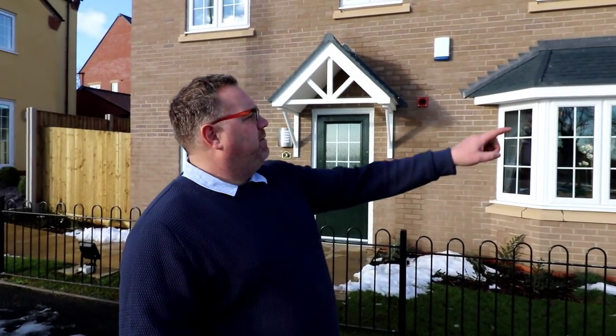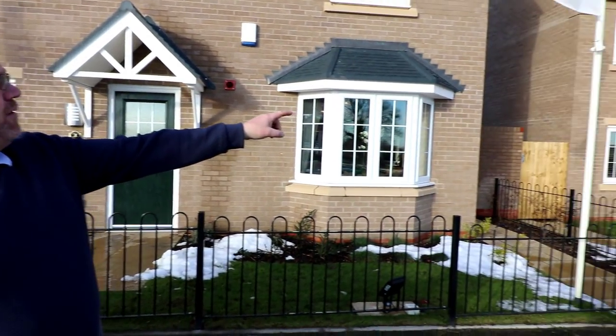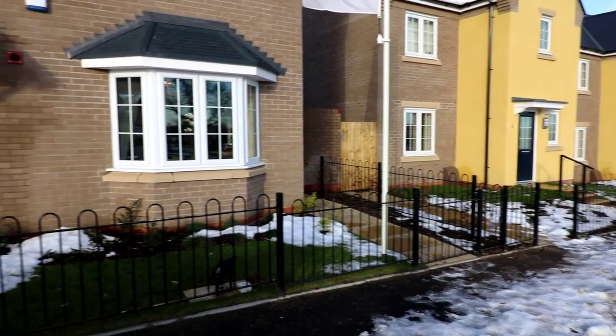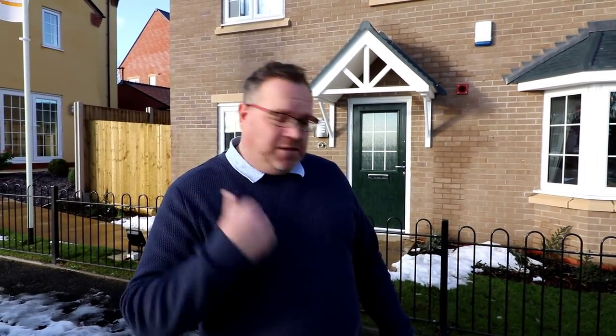But you can see the houses over there. Look, just come and look over there. Look at the offset colour on that. I love it. Really attractive houses. Without further ado, let's go and see what the Elder has in store.